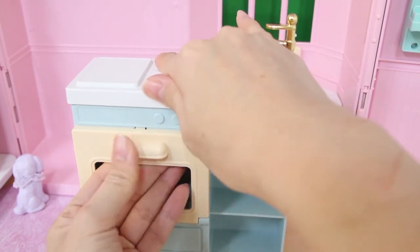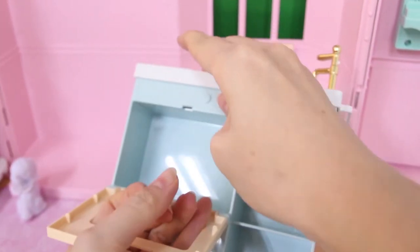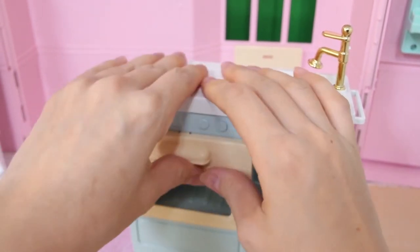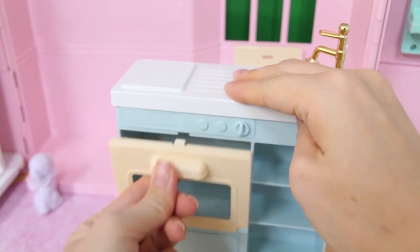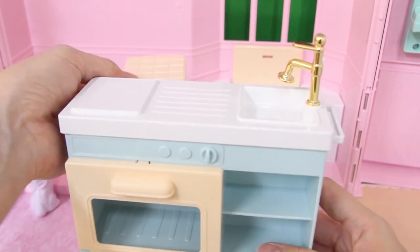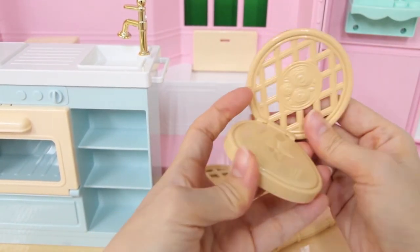This is such a pretty oven. Wait, it's stuck! I thought I was gonna break it. Now it opens very nicely. If I push this bottom board, I get a nice dining table. Look at these chairs. Such pretty color.